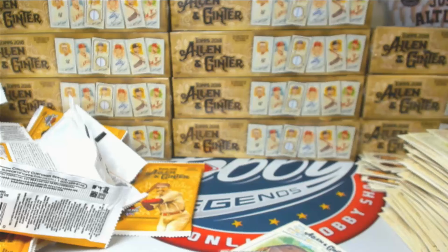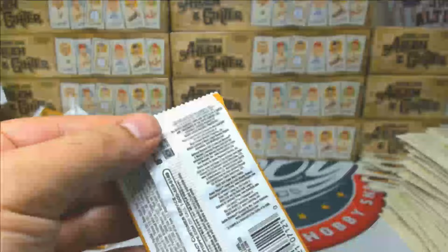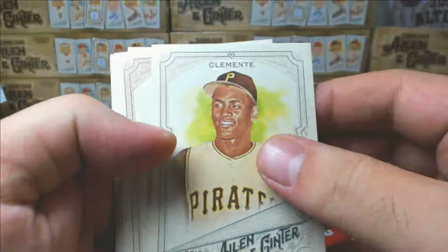Also, do you have these sharp little mini loaders? For such minis there. Nice little hit there. Black mini Gleyber. Frazier, rookie. Last pack of box number one. Hit. There's our third hit.